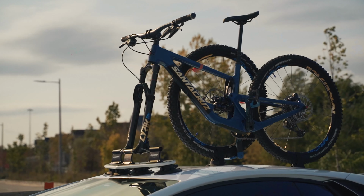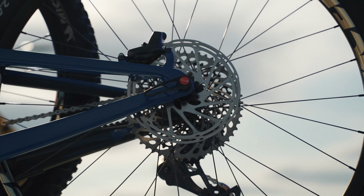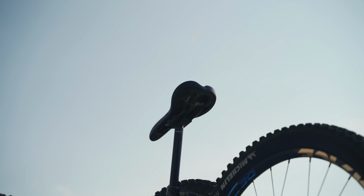So let me tell you guys a quick fact about the Santa Cruz mountain bike right behind us. This bike isn't just any typical bike you get at your sports store. This is a $15,000 bike. That's a full carbon bike. And it's also got Michelin tires.